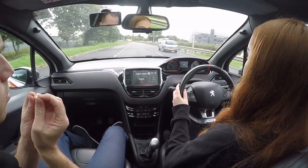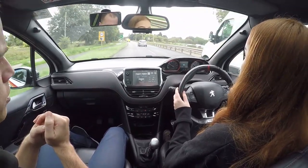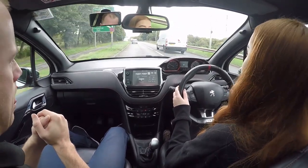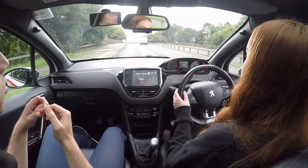Just easing off. Your lane positioning's lovely. You seem really steady with it. And with your speed, we're doing a good job there. So it's filling me with confidence. How are you feeling? Fine. We're just going to keep following the road ahead. Still 50, look, as you can see from the repeaters, the reminders pinned on the lampposts.